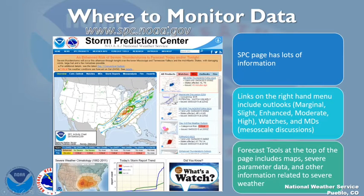So where can you go to monitor data? The Storm Prediction Center is a great location for a lot of information that you can use if you're like those of us that work at the Weather Service. Of course, we're big weather weenies, weather nerds, so we like to look at this stuff. But you can look at anything from any part of the country. It doesn't have to be just here in Colorado.